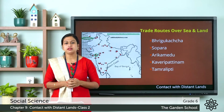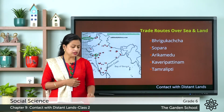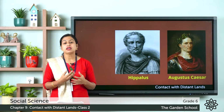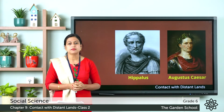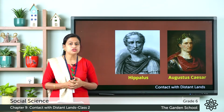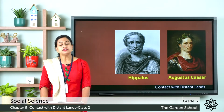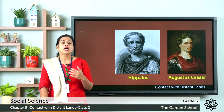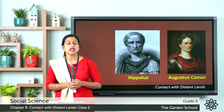During this period, the Indians mostly traded with the Roman Empire. The Roman Emperor Augustus Caesar even set out an expedition to India. The Roman navigator named Hippalus travelled across the sea using the monsoon winds, and this knowledge of monsoon winds helped in the expansion of trade. The Indian traders also found routes to Southeast Asia and Sri Lanka, and as a result, Indian colonies were set up in Southeast Asia and Sri Lanka.